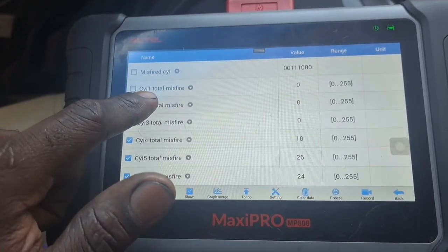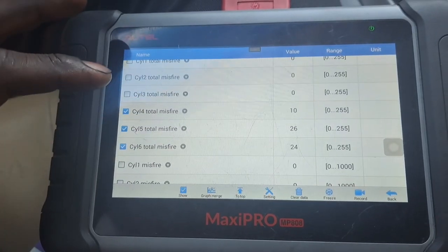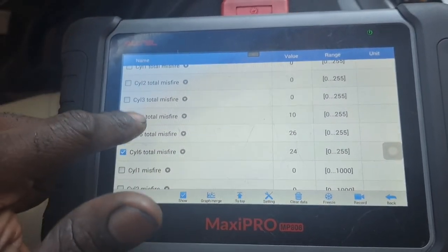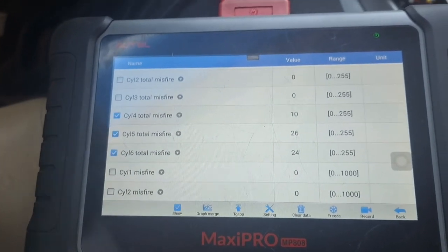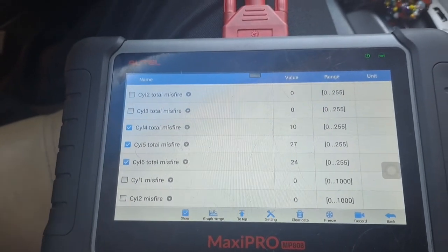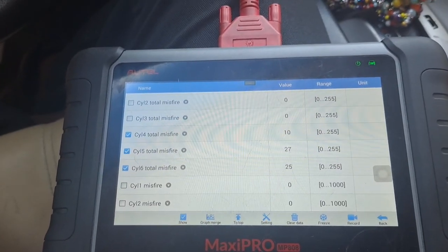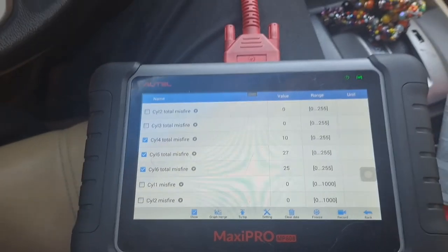See, cylinder 1 populated and then went away. That's what needed to happen. It needs to be like 1, 2, and 3. 4, 5, and 6 is just uncooperative. So what I'm going to do, I hate to have to do it, I'm going to have to pull the valve cover off and adjust the valves myself.